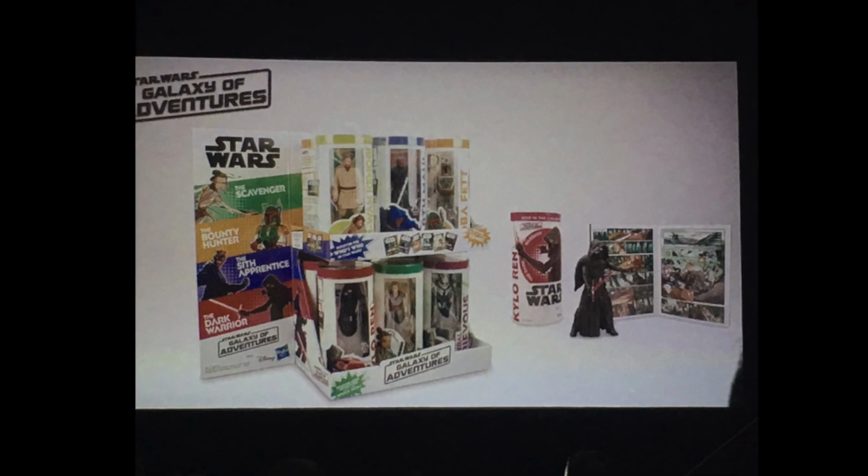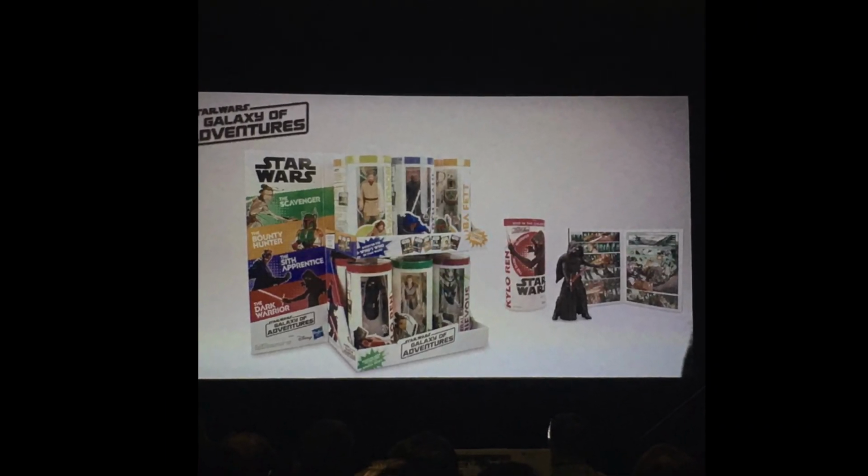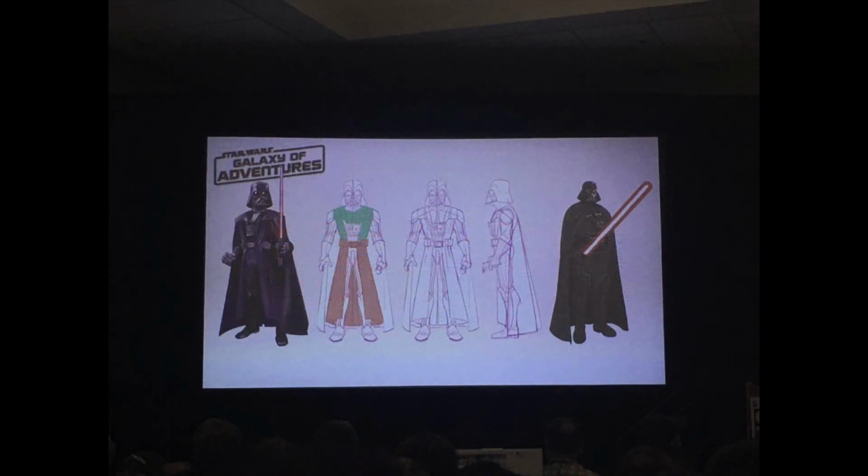So obviously you've got the show that's on YouTube on the Star Wars Kids channel, and we've already had some repacked figures in that line. They come in those little tubes, but they have revealed that they're going to be actually making some sort of more animated style figures, and they will be slightly larger than your 3.75 inch figures. Apparently they're going to be about 5 inches tall.